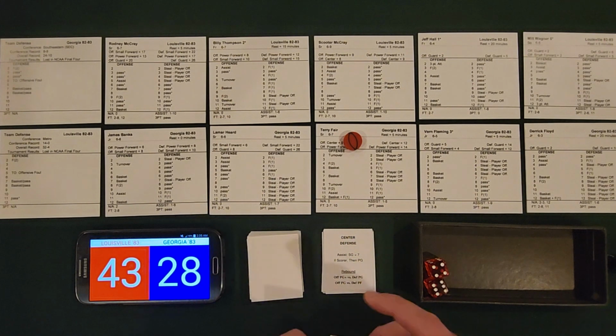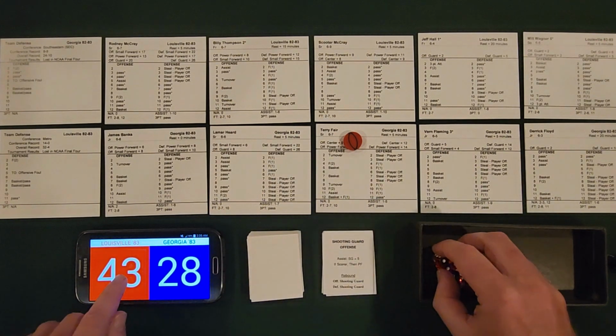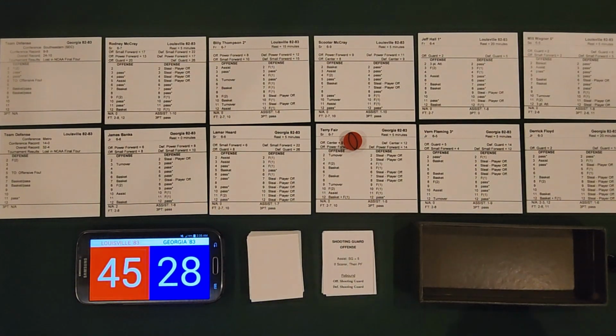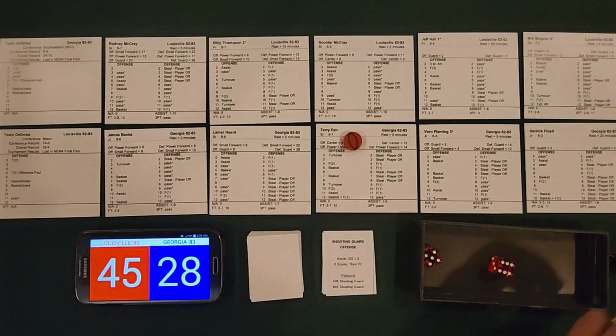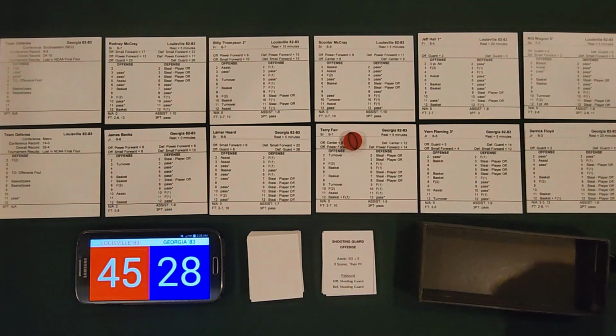Center. Terry Fair. Offense. Fair gets a 10. He draws the foul. I'll do the random foul thing. It will be the defender because it's a 6. Scooter McCray. Just 2 on Scooter, but 2 shots for Terry. Not a great foul shooter, but he makes the first. 2 to 7 and 10. Makes them both.